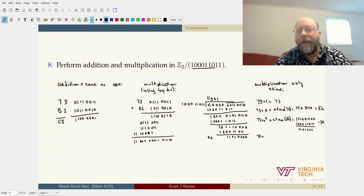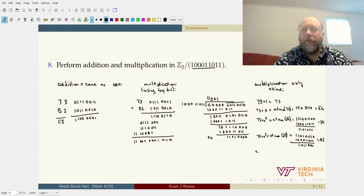So then 73 times x cubed is xtime of D7. So that's this byte here shifted over 1, and then XORed with the AES polynomial, and we get 1, 0, 1, 1, 0, 1, 0, 1, and that is B5. So then 73 times x to the 4th is xtime of B5.